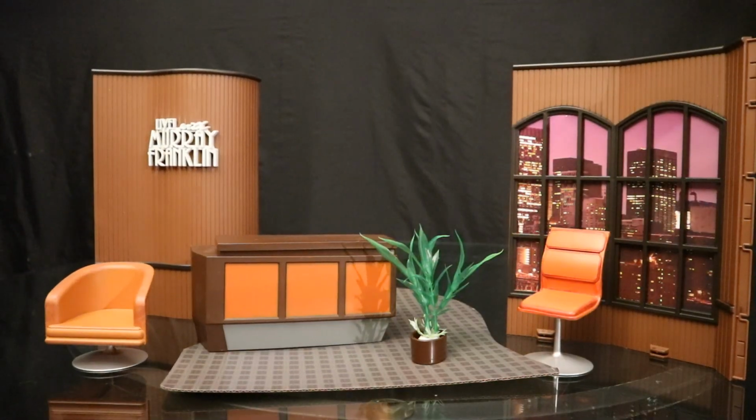Let's put together the diorama, which I imagine is simple to put together. We have 2 back wall pieces. Not sure if that's a floor or a wall. I think it's the floor. Murray's desk. A chair for Murray and Arthur Fleck. And then a houseplant. Let's put together and put these figures in the diorama.